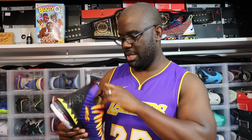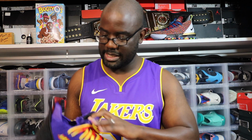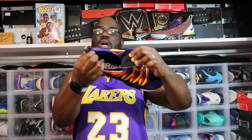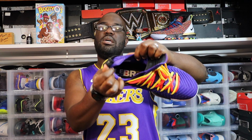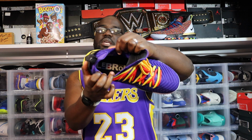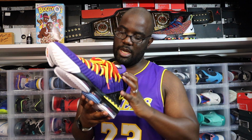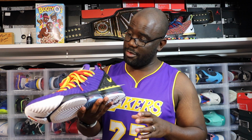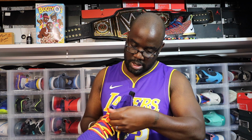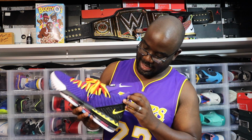Okay, let me take the tree out. And then on the inside, hope you all will be able to see that, it's LeBron written like the Martin logo. So you got LeBron written on the inside there like the Martin logo. That is a very nice touch. I never even noticed that before. I didn't even know that was there. That's a nice touch that they did that.